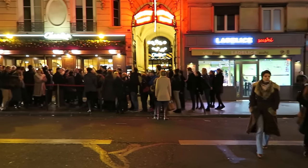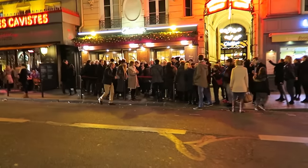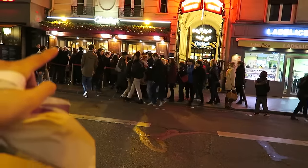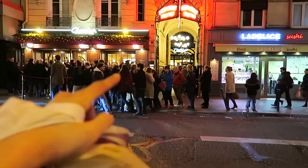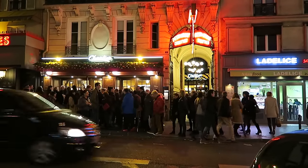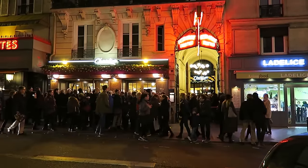Seriously, what is up with this restaurant? Look at this line, and it's a double line, so you have the first layer here, and there's a layer of people over there. It's insane. So if you want a popular restaurant in Paris, it's Restaurant Chartier.